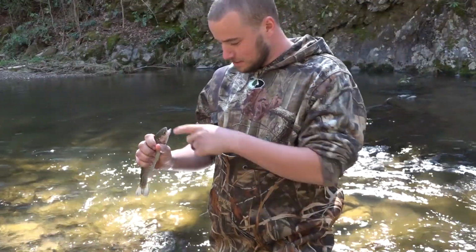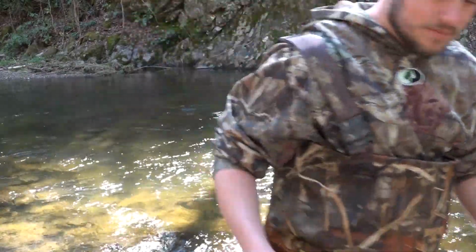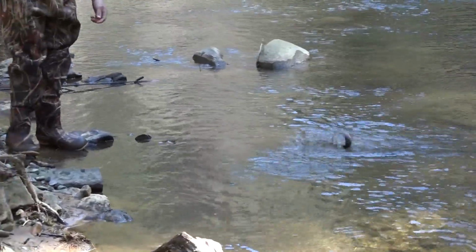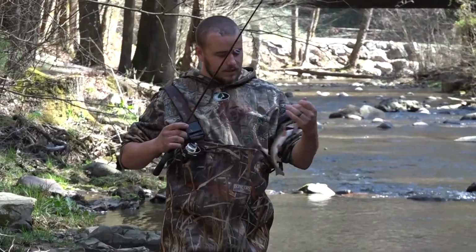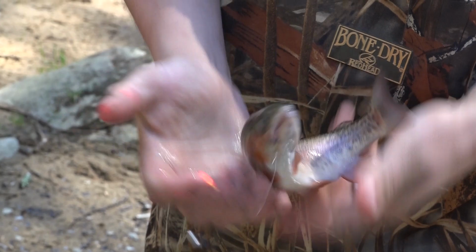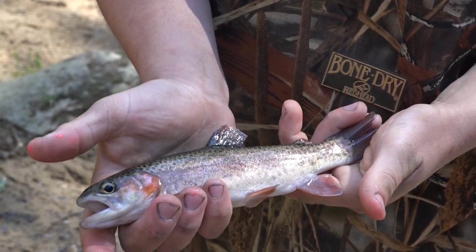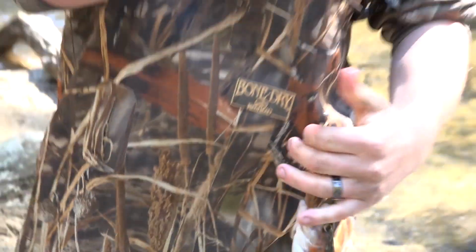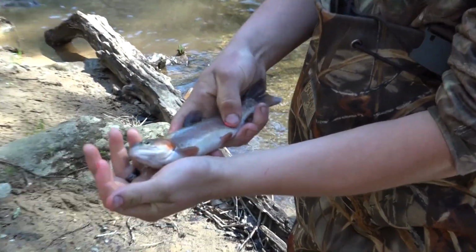I broke the hook right there in his mouth. It's right there. How do you know it's on there? That's wild. That's a wild trick. See how his mouth's pointy? Mm-hmm. It's a male. Males get pointy mouths. You can tell a difference in that one too, from the other one. Just getting more purple looking.